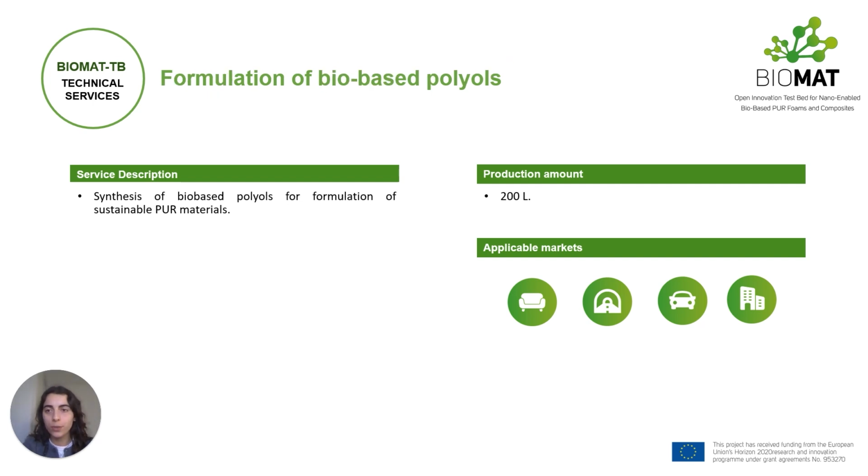The second service from this group is the formulation of bio-based polyols, where we offer the synthesis of bio-based polyols for formulation of sustainable pure materials with a production amount of 200 liters.